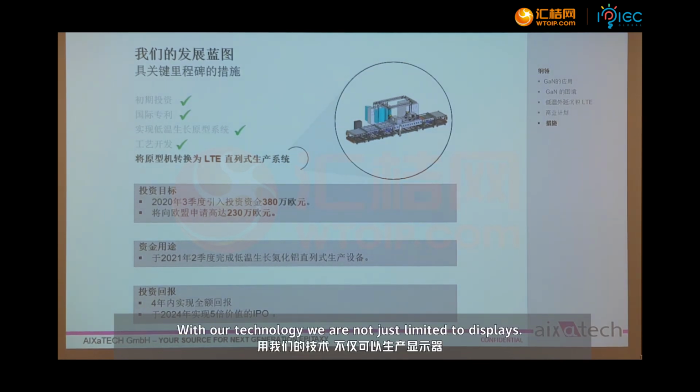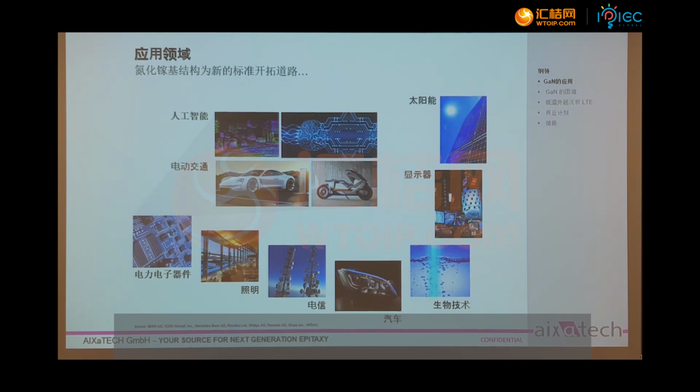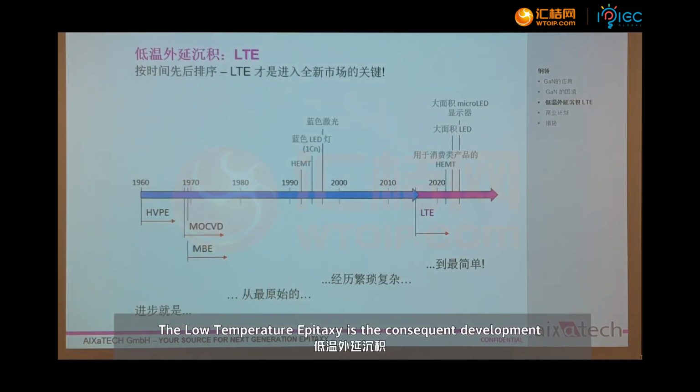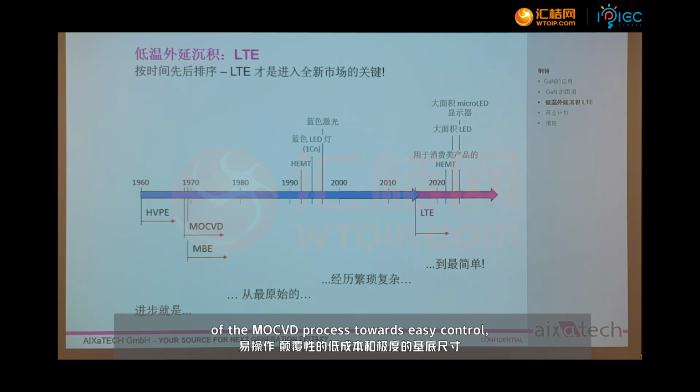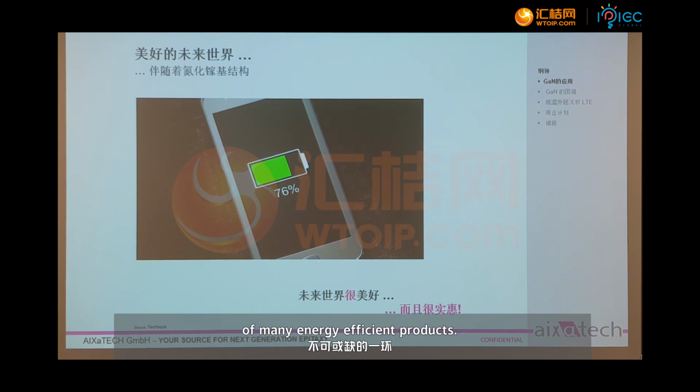With our technology, we are not just limited to displays. We hold stakes in high power electronics, in the lighting market, or in the field of 5G. So, different markets with heavy growth rates. The low temperature epitaxy is the consequent development of the MOCVD process towards easy control, disruptive low cost and extreme substrate sizes. I'm convinced in the end it will be the missing link for a new generation of energy efficient products.